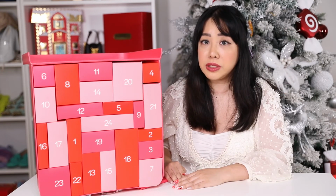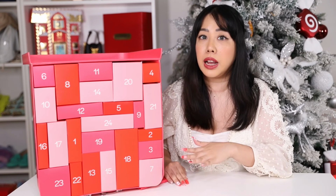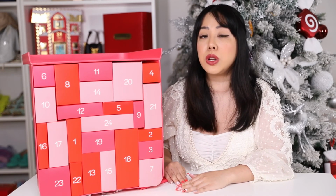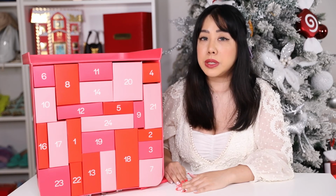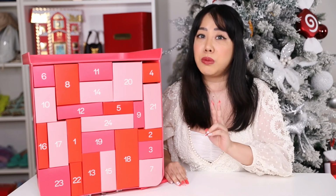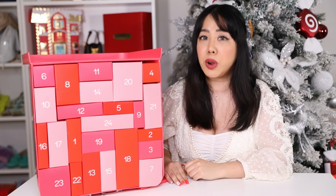Okay, so I genuinely was really disappointed with this whole Advent Calendar box. I mean, it was nowhere near the value of what they say is 900 Australian dollars. And it was full of minis and filler items. There were only 8 full-size items, of which 2 of them were a gua sha and a hair clip. So I'm not really impressed.